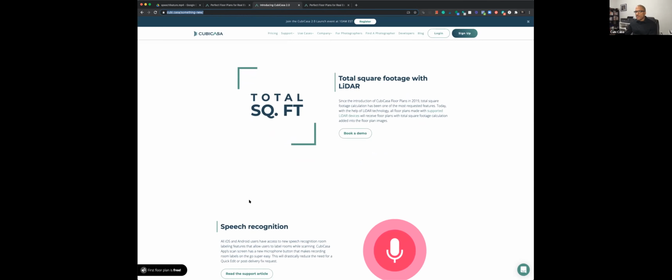And then we also have speech recognition. So now when you're going through a room and you're scanning, you have the ability to press a little microphone right on your device as you're scanning, and you can label a room simply by speaking into your phone. So if you want to label, instead of maybe an office space, maybe it's a bedroom, you can do that label right there, and it will automatically follow through when you get your scan or when you get your floor plan. So that room label will be just as you spoke it into the microphone, which eliminates the need to go back and do it in a quick edit or do a fix request after the fact. So it's pretty awesome and allows you to do that.